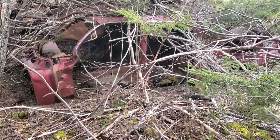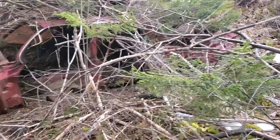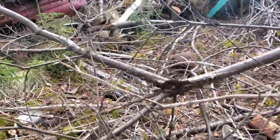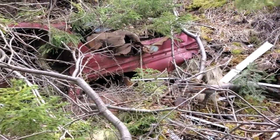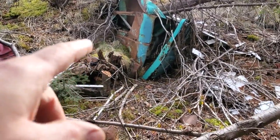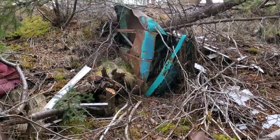Looks to be the remnants of an early 60s Pontiac. You can tell by the quarter panel on it. That's a lot of fun. Used to be at this too when you're out and about. You see the way this body line goes here, you'll be trying to guess them. This one over here looks to be like an old International pickup truck.